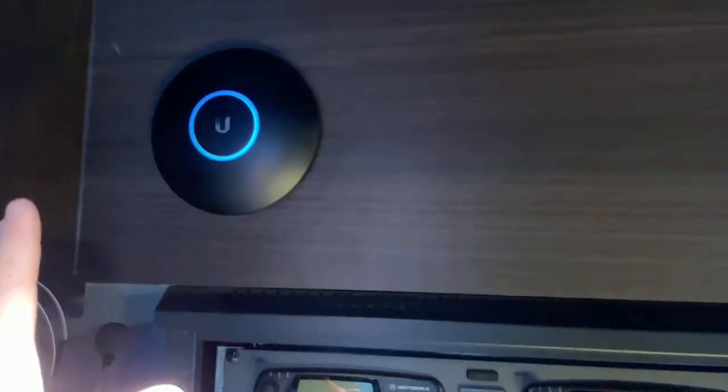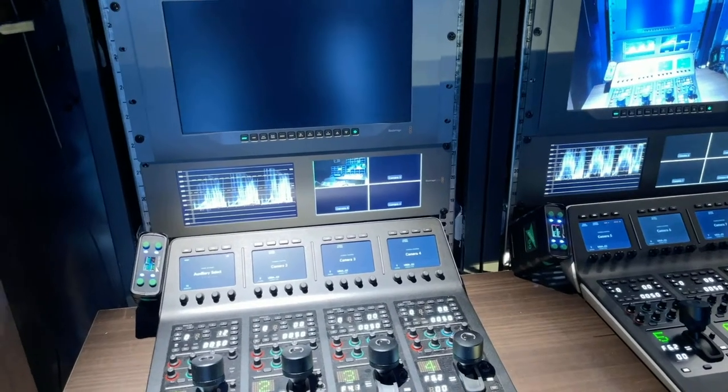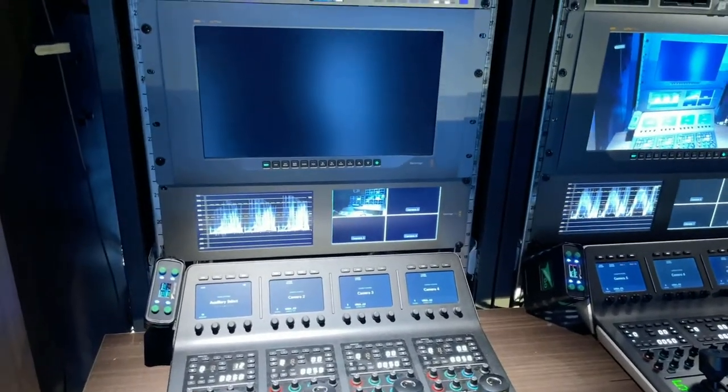Oh, I've also got Unifi access points, 1 in the trailer here and 1 on each stage box as well. So just a basic control network so that they can get that going.